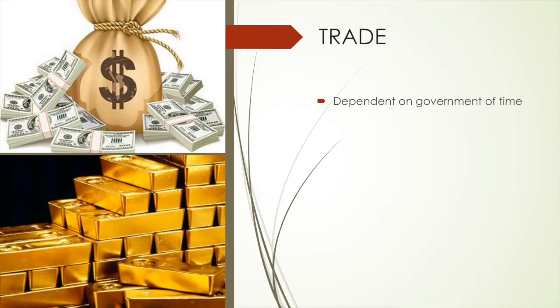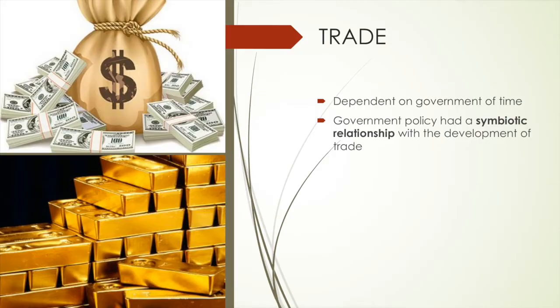Now, what that means is that trade experienced lots of developments and changes from 1763 to 1914. And that is synonymous with what type of government was in power. For example, when the Whigs, which is basically a liberal party, were elected into Parliament, they started initiating the adoption of free trade. So government policy had somewhat of a symbiotic relationship with the development of trade, which means that basically one affects the other.